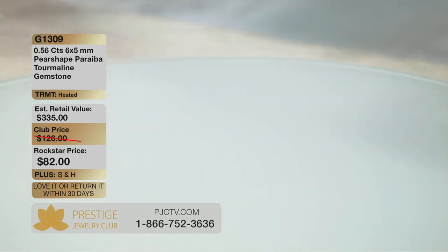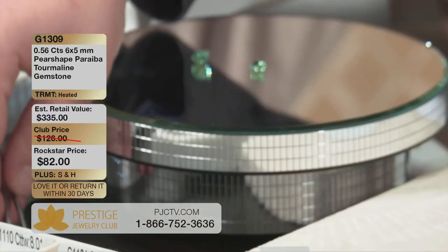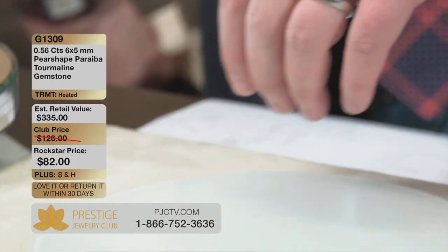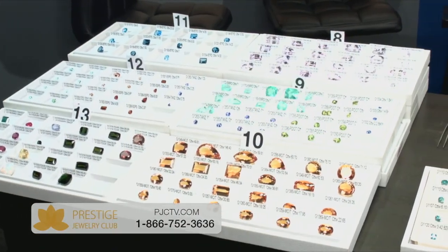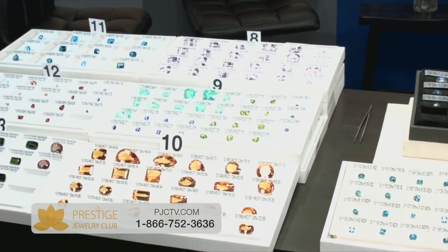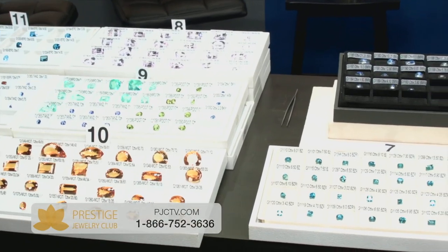It overexposes it completely. Let me put it on against your fingers and let's see what it will look like once you wear it. Let's take a look at that. Let me see if I can get that on there. Here we are. Let me bring this in here. Sorry, I got it on here now. Look at these. Yeah, these are just gorgeous, this pear shape.